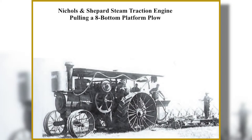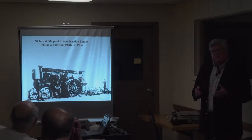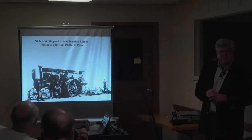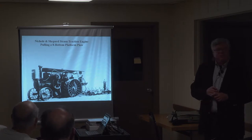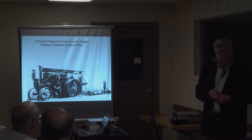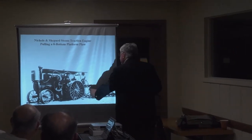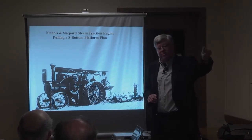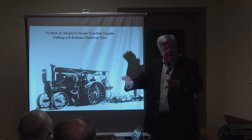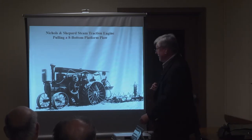They also began to realize that in the off season, when you're not threshing, you have to figure out what to do with this equipment to make it pay for itself. And the tractors started to get bigger so they could start doing plowing in the spring. And you can see here, this is a big Nichols Shepard. This was actually the picture we used for the addition to our mural outside. If you look down in the bottom left, you'll see this guy just pointed the other direction.